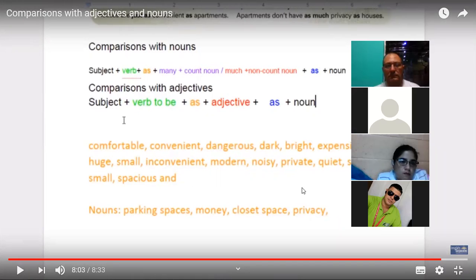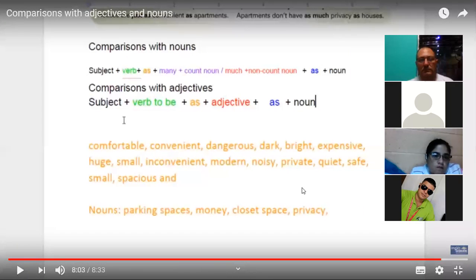Let's review some of the adjectives. We are going to work on the structures, but not using this exercise. We're going to use a different one, all right? But let's review the adjectives, okay? And their pronunciation. Repeat with me. Ready?